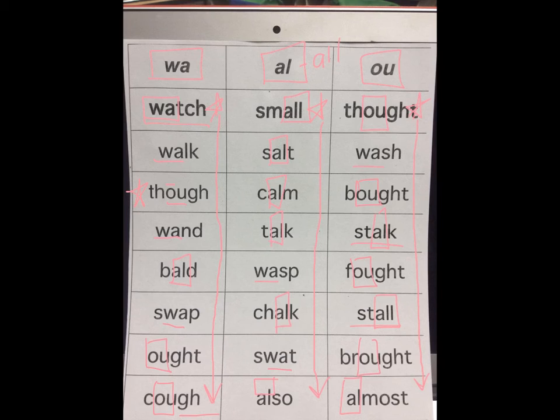All right, if you have any questions, please raise your hand. You can always listen to this video again while you're sorting. It's time to grab some scissors, start cutting, and happy sorting.